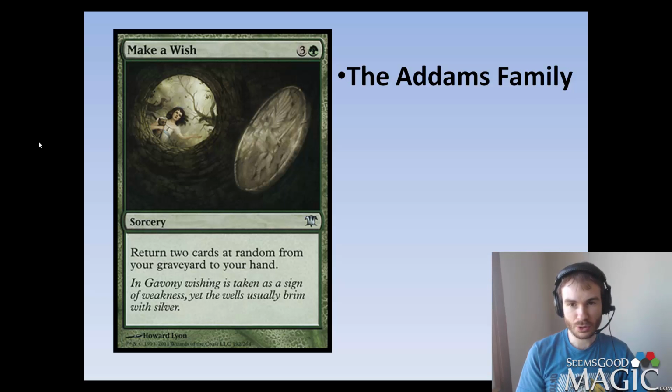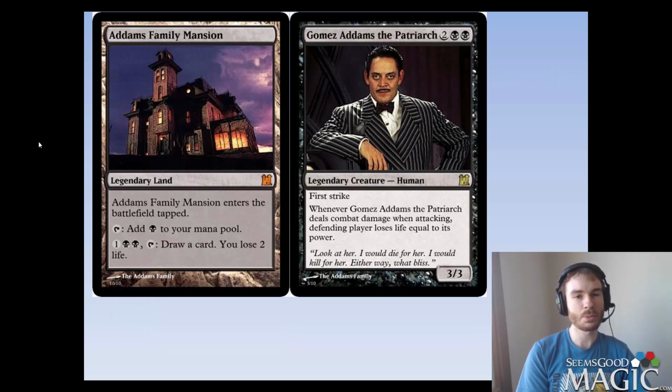So let's go through the set. We've got the Addams Family Mansion, which is a really cool building in the movie too. They've got all these creepy rooms and booby traps and crazy stuff around the mansion. And Gomez, they're all very rich too because they have this sort of treasure room that's full of gold. So I just love the sort of mystery of how they're rich and why they're so creepy and their connection with the dark forces. It's very interesting.